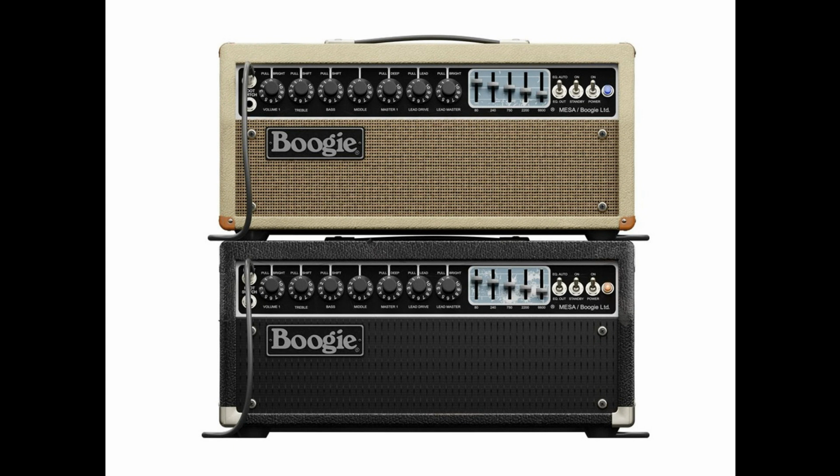Post-effects, a stereo delay provides that classic warm bucket brigade (BBD) sound. The reverb provides a classic 80s large hall sound and can range from subtle ambience to canyon-esque soundscapes.